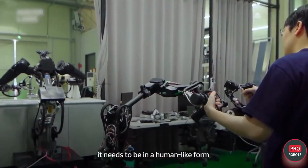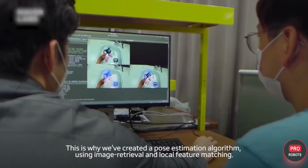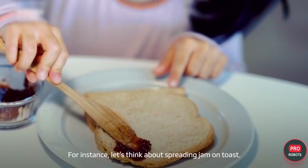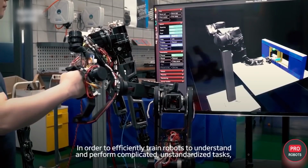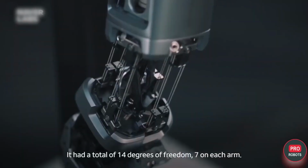The Ambidex robot being developed by Naver Labs has gained the ability to learn the physical intelligence of people. Physical intelligence refers to the motor abilities that occur naturally in humans, but are difficult to digitize. For example, a person unconsciously understands how to put jam on bread, but it is extremely difficult to program a robot to do this.